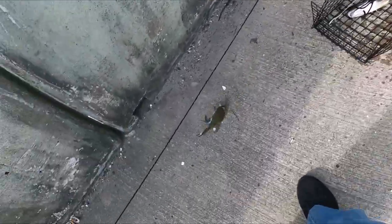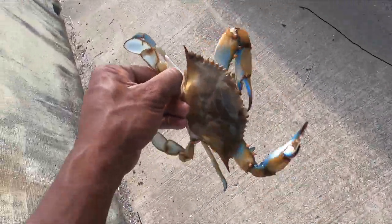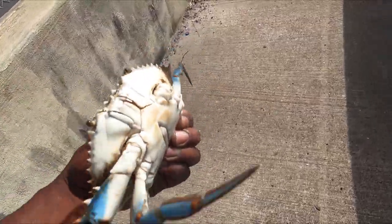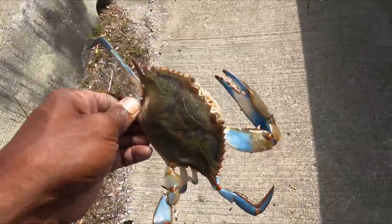Got a crab in the basket. Another crab in the basket, better than fishing. Oh yeah, that's a nice one right there. Whoa. Hold up. Almost got me. Oh yeah, he's pissed off, boy. There's a crab here. Find that light, man. Nice male crab right there. You can tell by the underneath of it. See, right there. Going in with the rest of them.